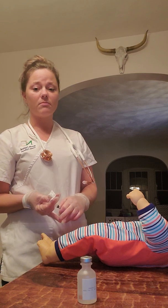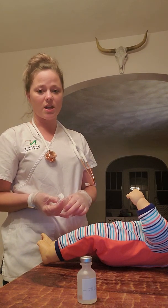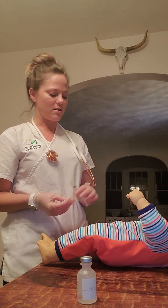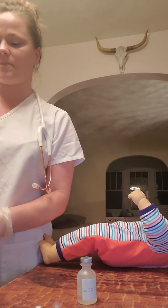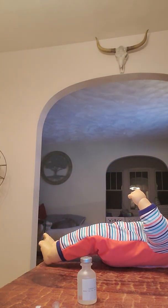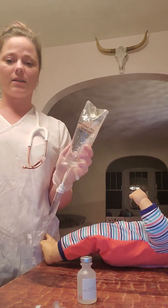I'm going to document time and date, the medication I gave, how much I gave, her response to it, and how I gave it, IV. And then, like I said, she also had an order for an IV normal saline solution. So I have that. I'm going to make sure I have my normal saline.